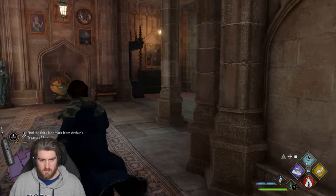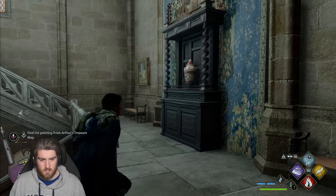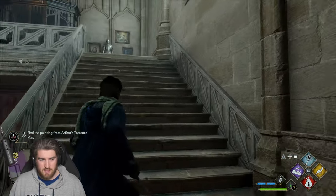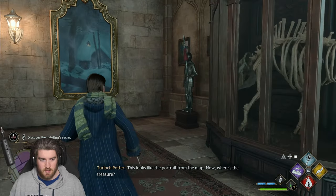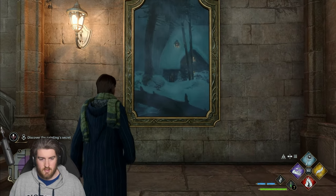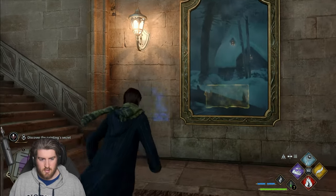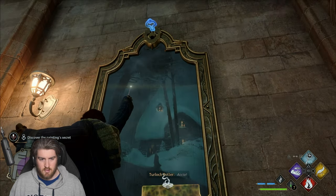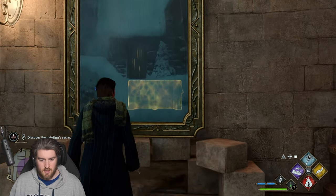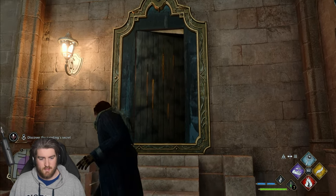Maybe it's the stairwell over here. The stairwell looks promising. Ah, yep. There's got to be where we're being led to. This, ooh, from the map. And where's the treasure? Behind it, maybe? Revelio. Oh, it is behind the painting. Accio. Aha! There was a doorway hidden within the portrait.